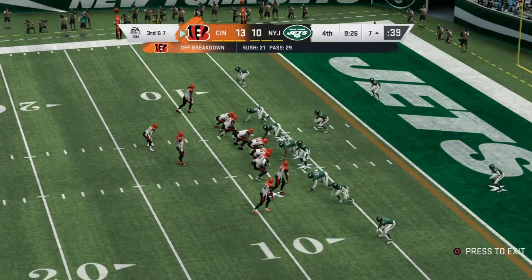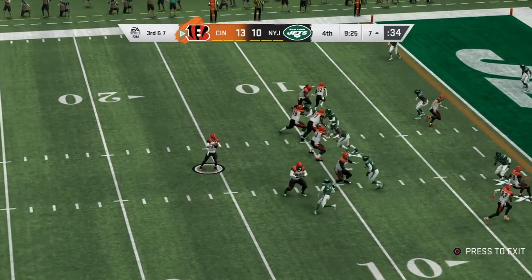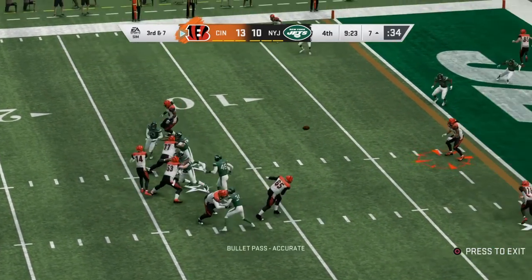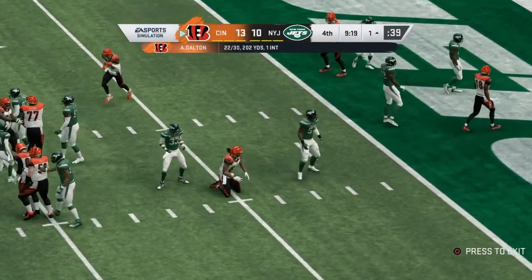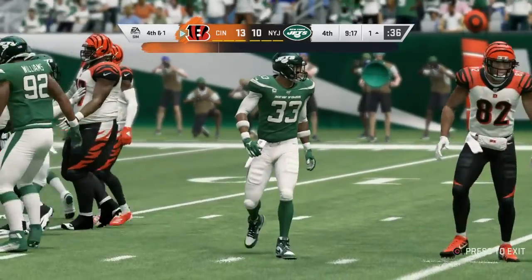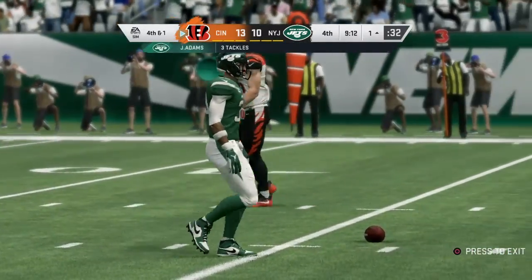Here's play number 7 on the drive. This is 3rd and 7. Out of the gun, it's Dalton. And it's caught. And they're going to mark him down short, maybe by about a yard, if that. The completion good for only 6, and that'll bring up 4th.